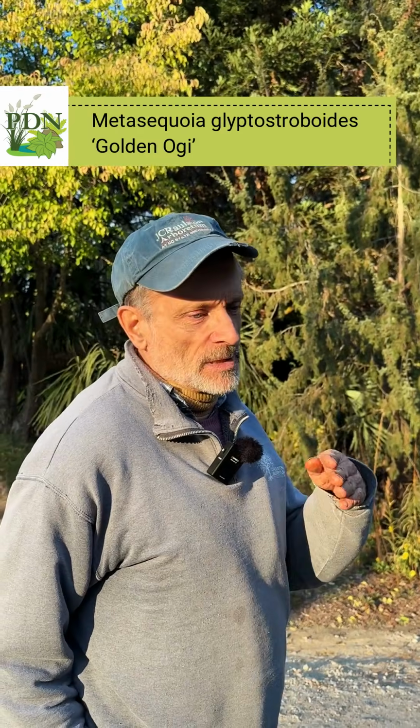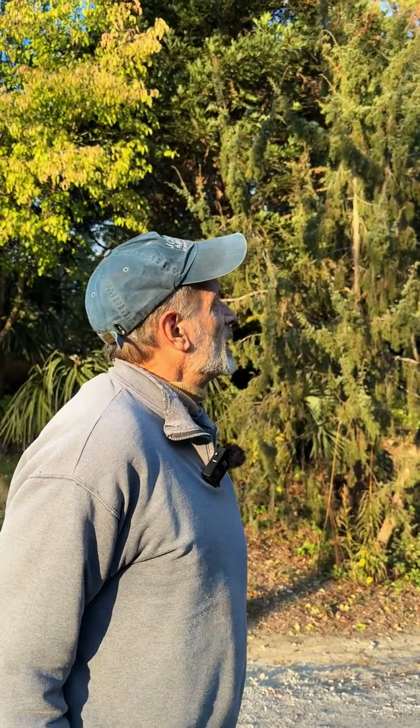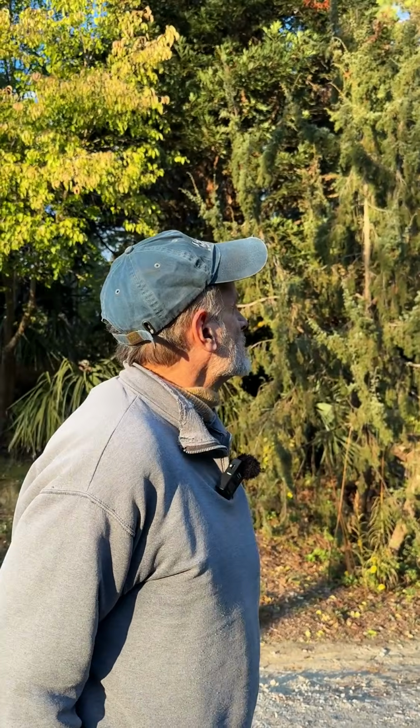Glyptostroboides, which means resembling Glyptostrobus, which is the Japanese pencil cedar. A wonderful tree to add to your garden, especially if you want something that gets tall in a short time.